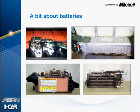Typically, what we've got inside of a battery pack on one of these vehicles is a very large number of low voltage cells, all placed in series, that add up to a considerable voltage level. Hence the safety concerns associated with the technology and the considerable energy that they can then use to propel that vehicle.